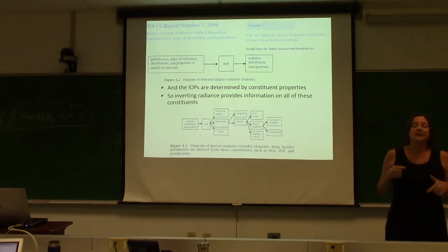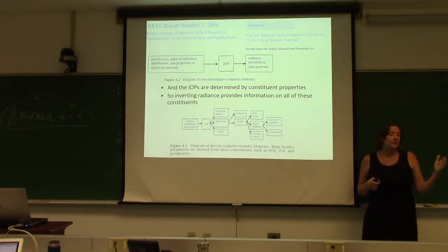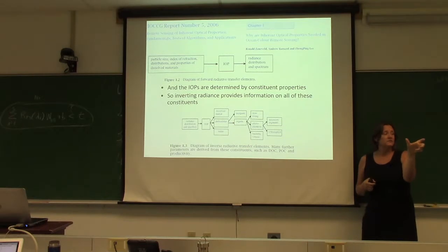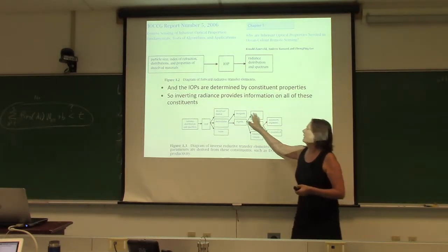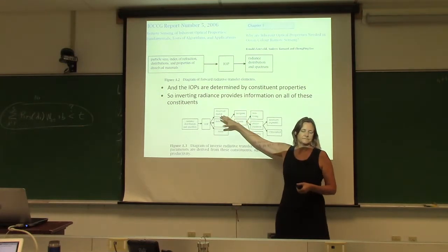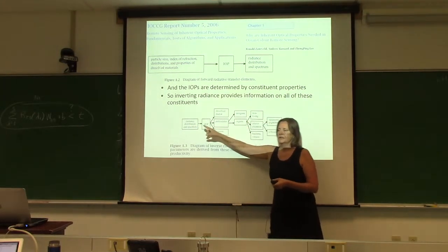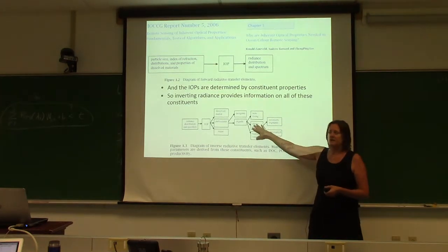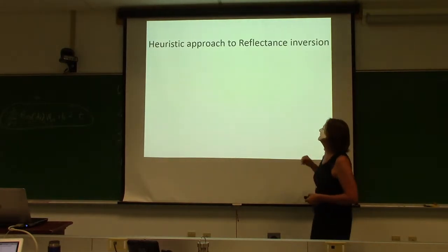And so when you think about it that way, it's not surprising that when you look at the OC algorithms, there's a very large variability in the y direction and a very large variability in the x direction. What's encompassed in there are all of these relationships as to why a certain band ratio is related to chlorophyll, because all of these other things are varying. Okay, is that clear? All right.